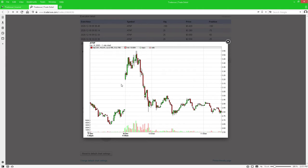We don't have all the pre-market pivots drawn, but basically I got short here in the 340 area, and then you can see I covered on the way down here. So it was a pretty easy pop and drop trade.